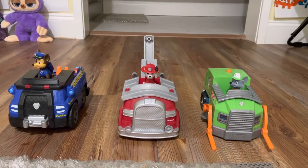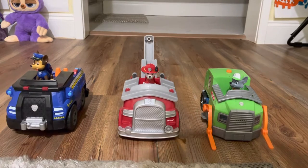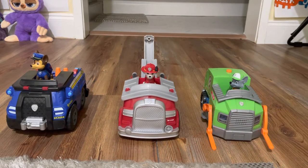Most Paw Patrol and Nickelodeon YouTubers, like the Engineering Family, are doing more of the recent releases, like Rescue Knights and Paw Patrol: The Movie. So, I think it would be kind of neat to look back at some of the older releases, and maybe you'll learn something. First, we're gonna start out.